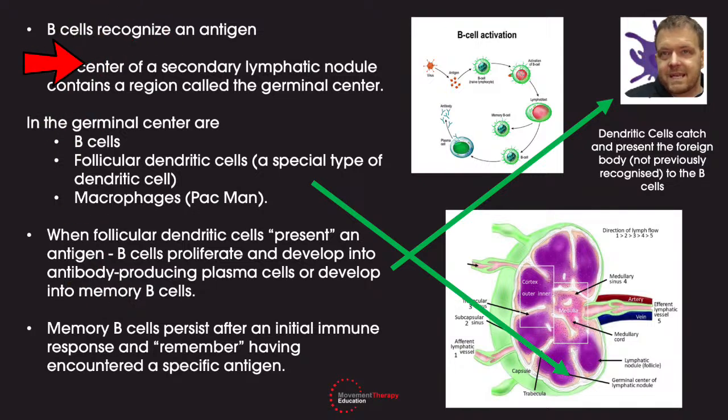So B cells recognize an antigen. The center of the secondary lymphatic nodule contains a region called the germinal center, and that is down here. There's a kind of lighter stained area just here. There we go, germinal center of lymphatic nodule. And the germinal center contains all of these, which we were talking about before: B cells, dendritic cells, and macrophages. So we've got the dendritic cells presenting to the B cells.